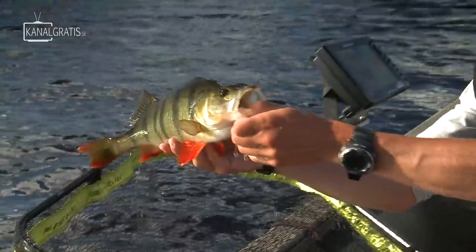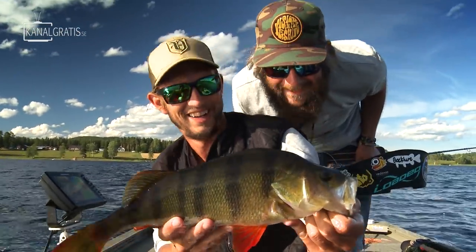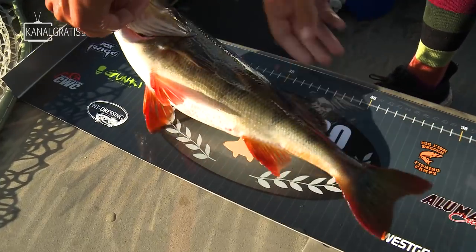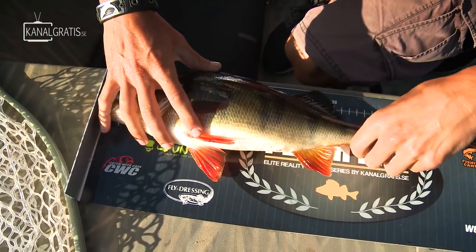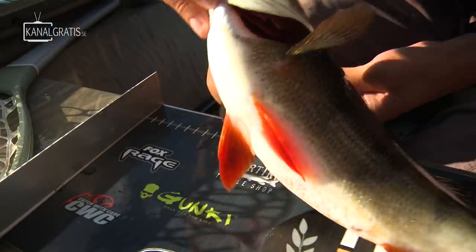I hope so, anyway. Oh, look at that. That's a beauty. Beautiful fish. It's a beauty. Yep, this fish might be very important, you know? Yeah. Okay, let's see how far it takes us. Touch. And 43. Okay. Look at that.